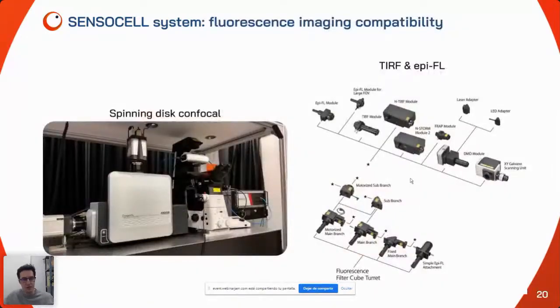The system is compatible with fluorescence imaging techniques like spinning disk confocal. There's a system here from a client with a spinning disk from Andor. And it's also compatible with TIRF and epifluorescence imaging and with the models from the TI2 Labs modular system from Nikon.